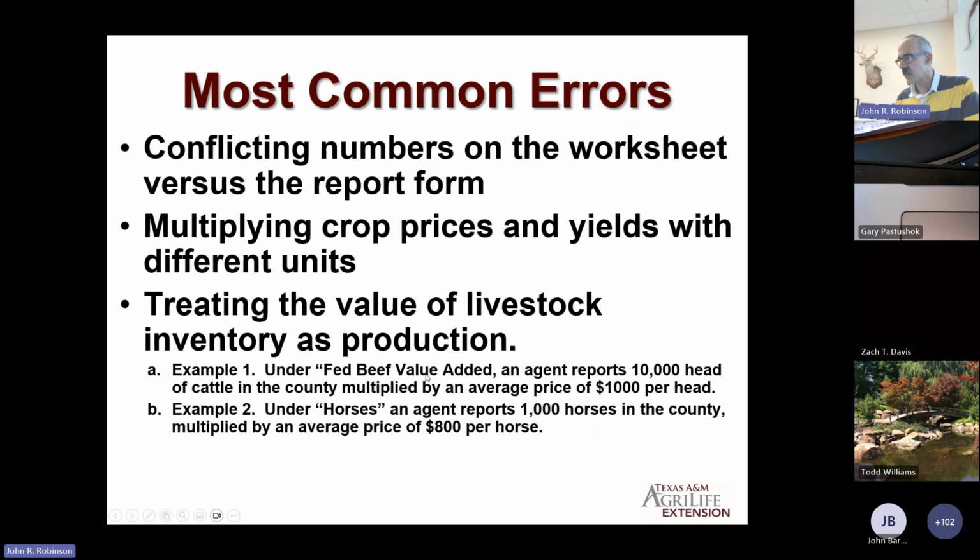This issue with the value added that I mentioned before, just make sure that you're either valuing the value of gain or you're valuing the production of a new animal.